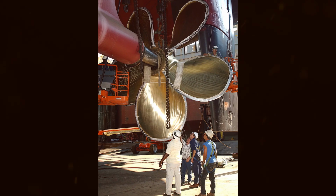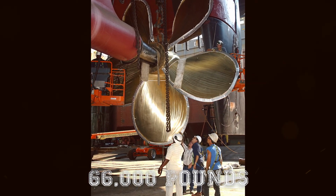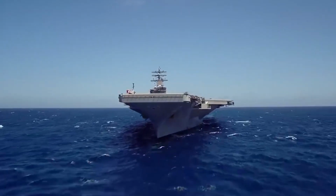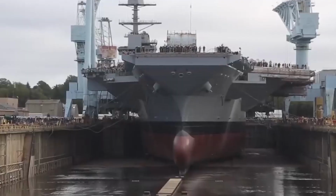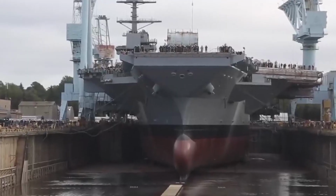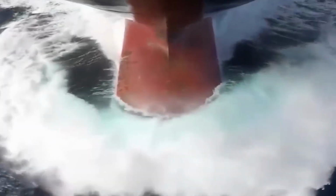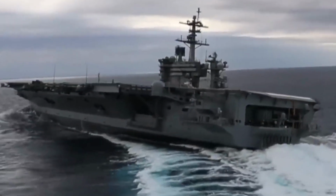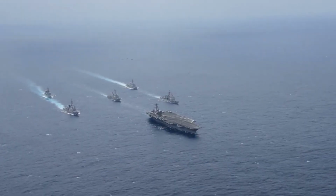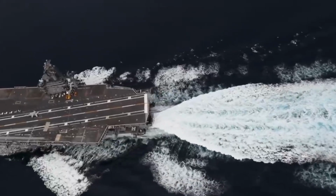The turbines give power to 4 bronze screws, each with a diameter of 25 feet and a weight of 66,000 pounds. The Nimitz-class ships constructed since USS Ronald Reagan in 2003 also have bulbous bows in order to improve speed and fuel efficiency by reducing wave-making resistance. Because of the nuclear method of power, the ships are capable of operating continuously for over 20 years without refueling, and are predicted to have a service life of over 50 years.